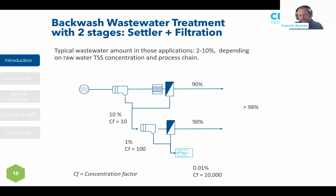In total, I would say these systems can reach something in the range of, or slightly above, 98% recovery rate. Please keep that number in mind. We come back to that later. And in the end, on the sludge side, you see with the concentration factor of 100, the drain can go to the drain or actually also to further treatment with centrifuges or any other sludge treatment.